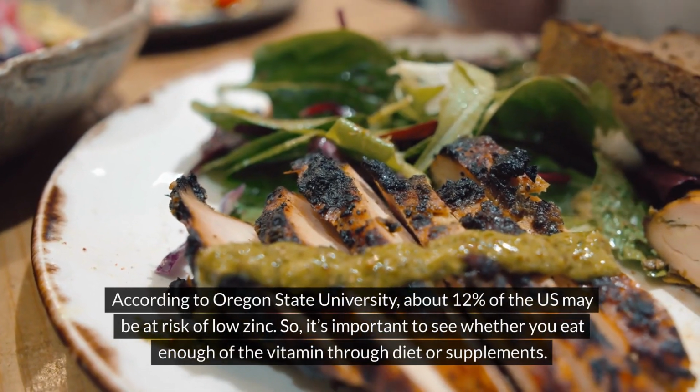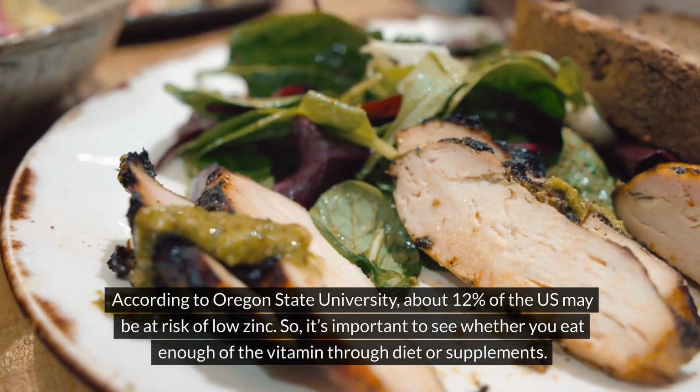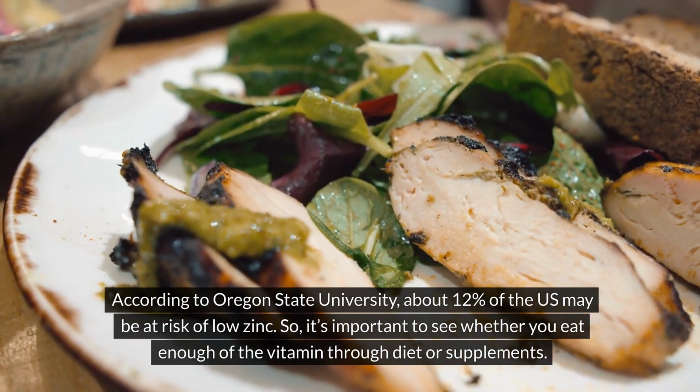Lean meats like turkey are excellent sources of zinc. According to Oregon State University, about 12% of the U.S. may be at risk of low zinc. So it's important to see whether you eat enough of the vitamin through diet or supplements.